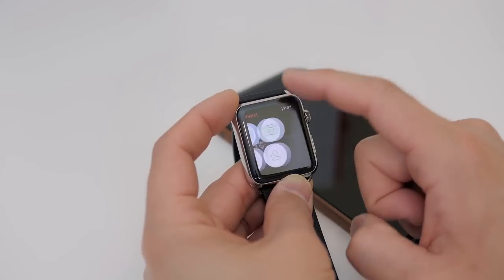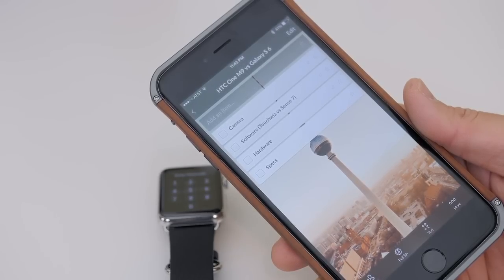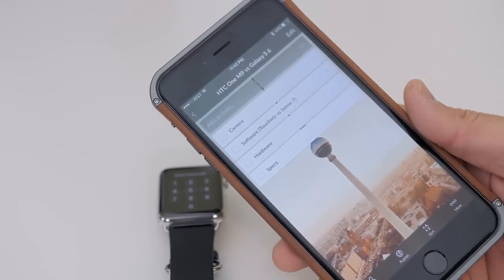And another thing for me is that I can make a list before I go out and shoot now, which makes me a little bit more productive. Like here on the HTC One M9 versus Galaxy S6, I have all the things that I need right there. And now I have the power to check those off right on my watch.